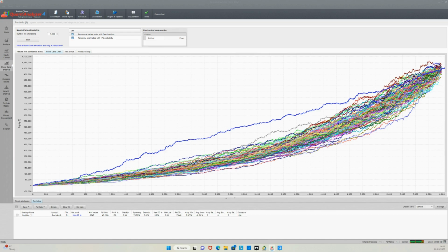Look at it from a randomized perspective, and that will give you a clear indication whether you've got a profitable system or not. But in this case, you can see from 100 different simulations, everything looks great.